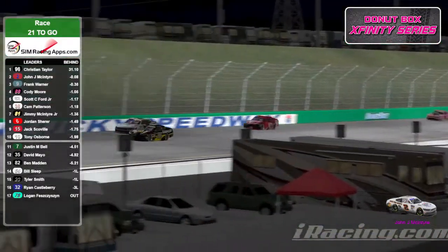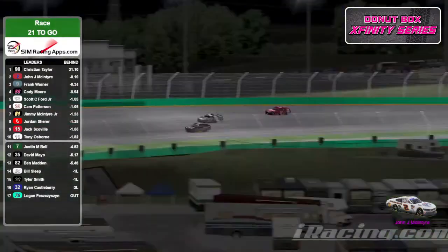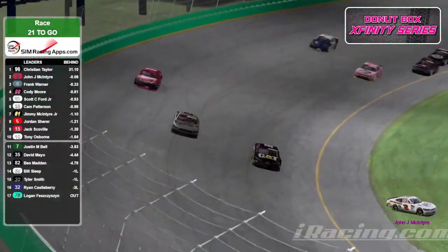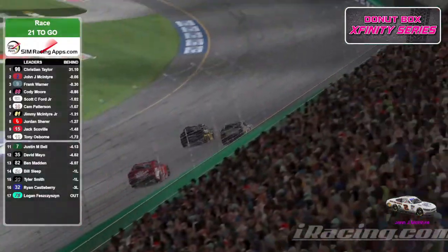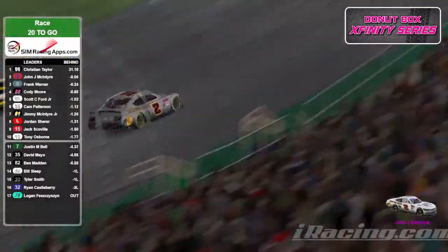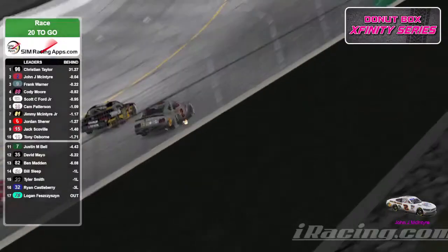McIntyre to the outside of Taylor here. Doesn't have him cleared. If I was Taylor, I've seen how hard it is to pass on the bottom. I probably would force McIntyre to pass me on the bottom. McIntyre has momentum coming out of turn 4. They're side by side across the stripe. Frank Warner still hanging strong in third.